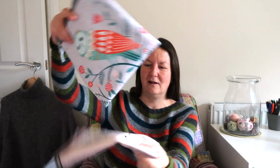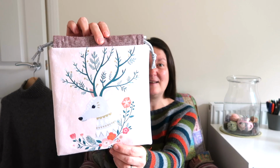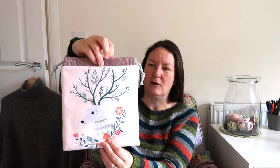Olivia the owl, and, can't think of an S. Seraphina the stag. No, stags are male, aren't they? Stanley, Stanley the stag. I really love these. They come with print on one side and some lovely Essex linen on the back.